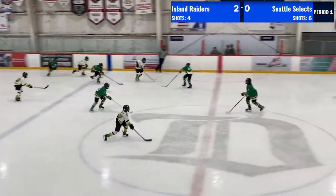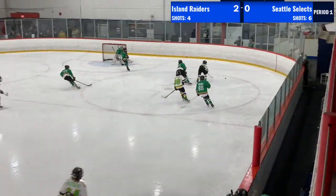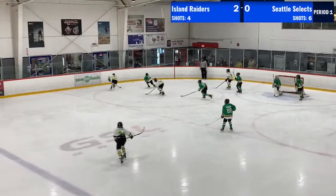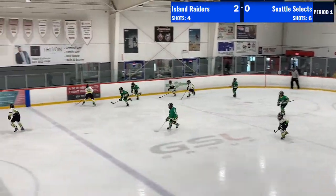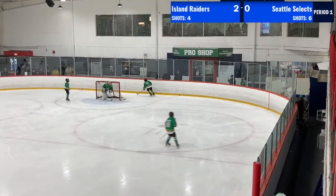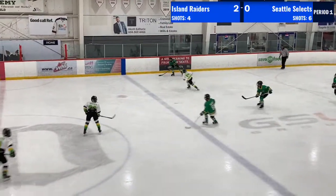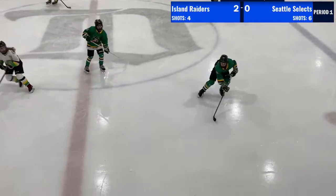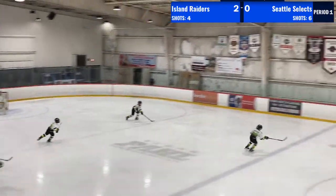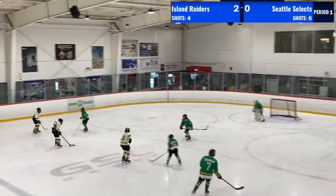Here comes Seattle. Forward for Glass of Seattle. Falls. Now the Raiders move the puck forward, but not out. So Kerr is going to go back. He's got some time. He's going to leave that puck for Clark. Clark's going to move that up the wall, and 40 plays that forward. On the far side, Seattle goes in offside.